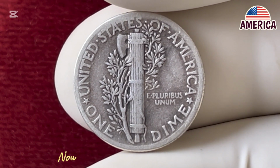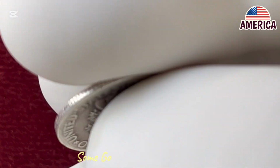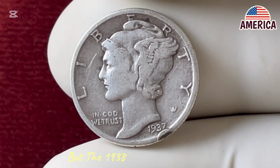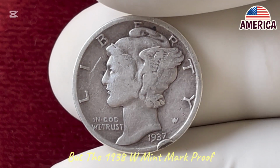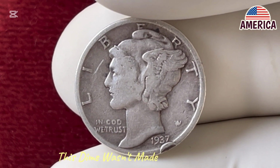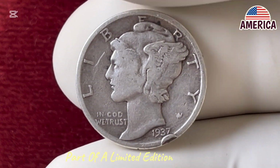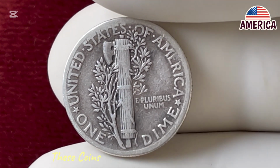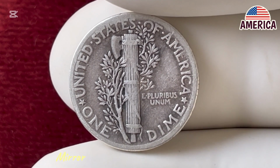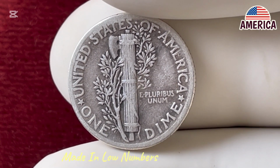Now, most Mercury dimes are worth a few bucks. Some go for a couple hundred. But the 1938 W Mint Mark proof version? That's a whole different level. This dime wasn't made for circulation. It was minted for collectors, part of a limited edition proof set. These coins were struck with extra care, mirror-like surfaces, and sharp details, made in low numbers and only sold to serious collectors.